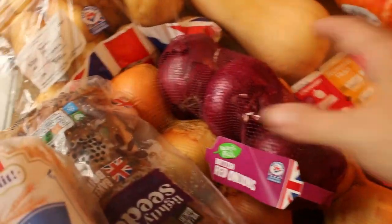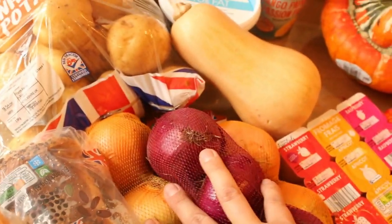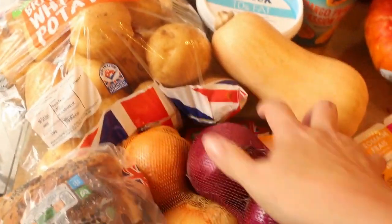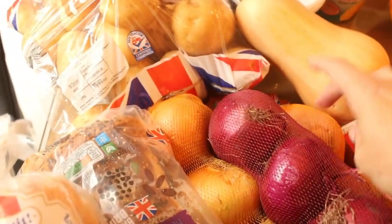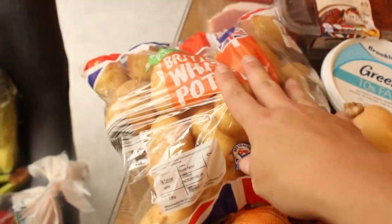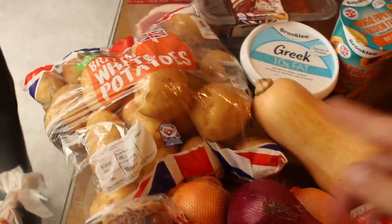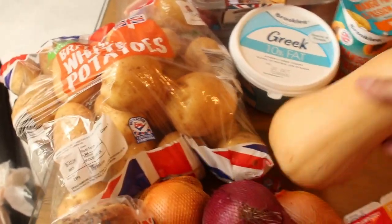Moving on to the start of the table. Again, I normally buy 1 red and 1 brown onion a week, but these were on the Super 6, so I bought 2 because I'm going to prepare some freezer bags, so I do need those for those meals. I buy a bag of potatoes every week. I also buy a bag of sweet potatoes every week, but I still had a couple left over, so I thought I will make do this week.